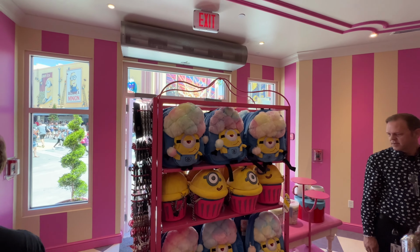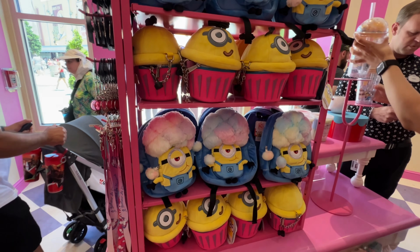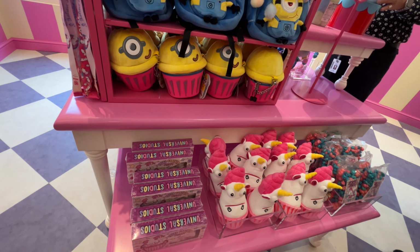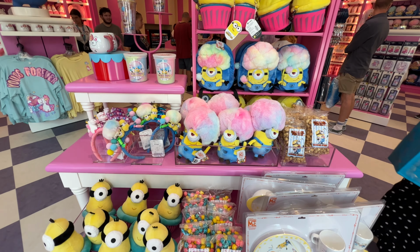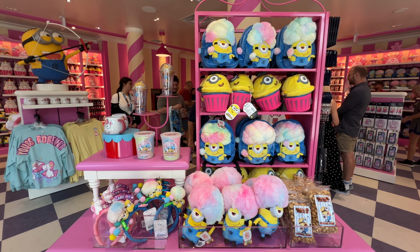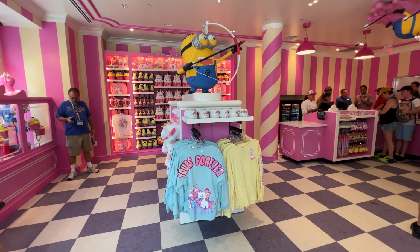I ended up getting an Evil Minion s'more, which was really good, but I think I was undercharged for that, because everything else that I could see looked more expensive. We'll have to check it out, because if that was the correct price, that was a bargain. We're just looking at merchandise. We're going to see all the food shortly.